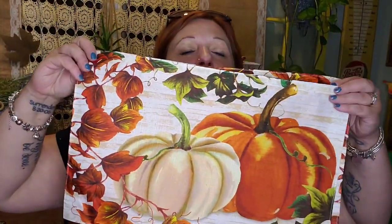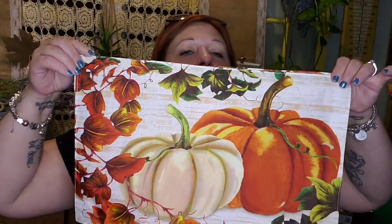I walked into the Dollar Tree the other day, and I noticed that they had runners on display with their placemats, because I picked up two of these placemats to go with the plate.